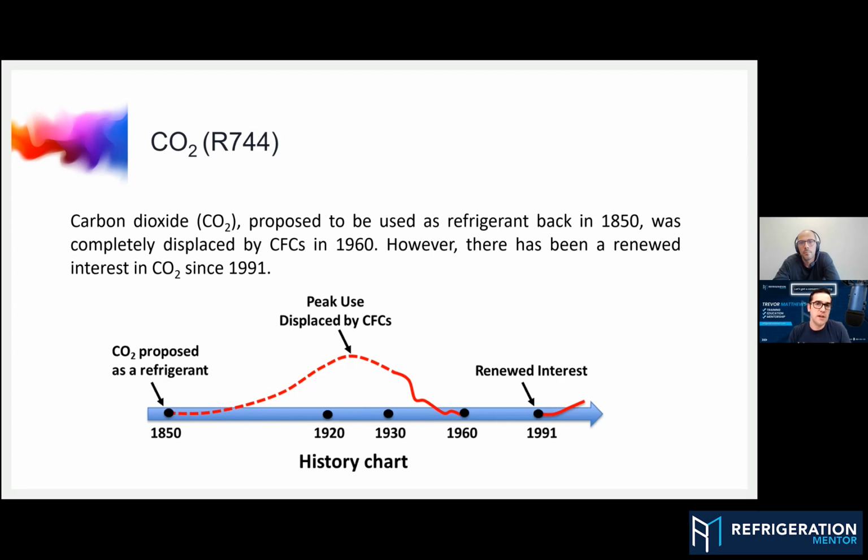We're refrigeration technicians, engineers, and we need to learn and teach ourselves and develop our skills to work with these refrigerants. Like CO2, in 1850, they were working on it. Ammonia, they started in 1850, and they're still using ammonia. So you have to be safe. It's all about being safe, but you need to learn and develop your skills so you can be safe.